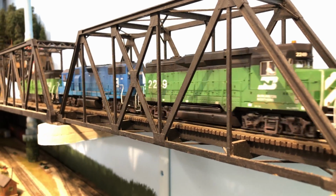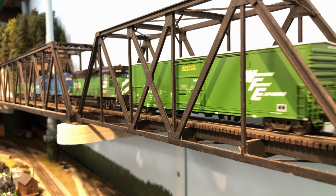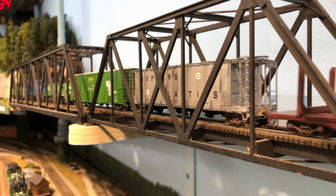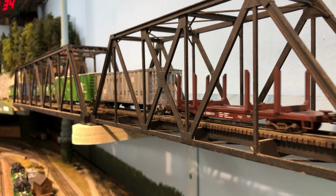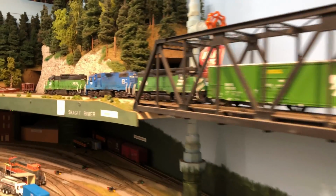The prototype bridge is 3 spans, but I only had room for 2 here. But as you know, model railroads just do the best they can. If they imitated the real world faithfully, they would take up way more space than anyone would ever have.